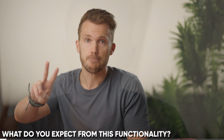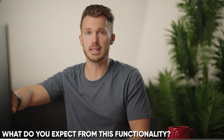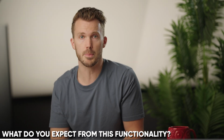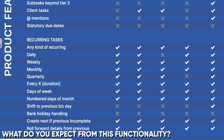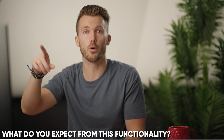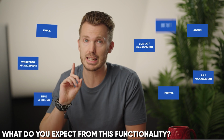Step 2, what do you expect from this functionality? You may say workflow, but that means very different things to different people. For example, on workflow, should it have subtasks, custom statuses? Do I need to be able to make a task recur on Monday and Friday? Or shift a due date recurrence when it falls on a weekend? 100 different examples of this, but for your top couple categories, jot down the most important functionality to you.